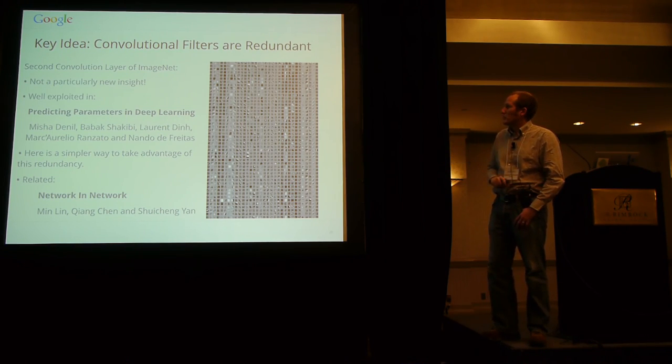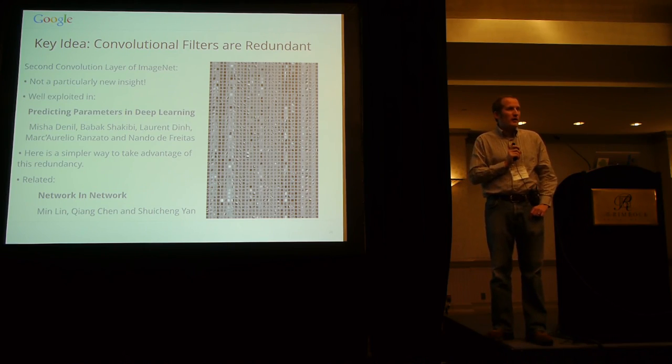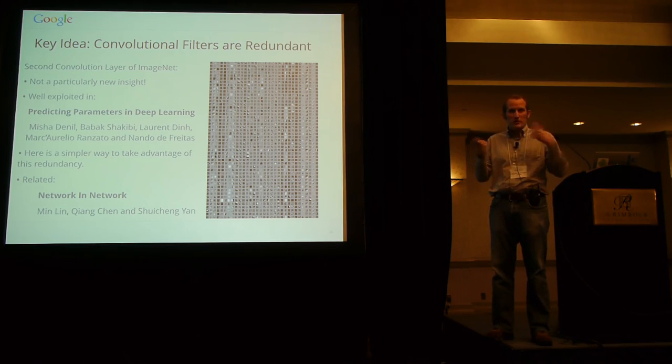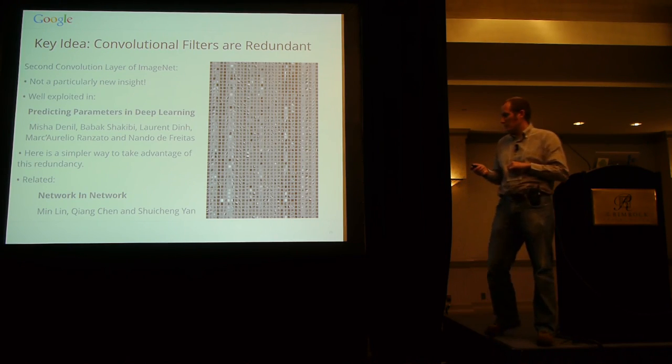There's a very nice paper about predicting parameters in deep learning that takes advantage of this quite well. So I'm going to talk about a much simpler way of taking advantage of this. It might not get us all the benefits of the full decomposition of filters into trying to make them as parsimonious as possible, but it will get us a large part of the way. And in a way, there are some relationships to the work that was presented earlier at this conference.